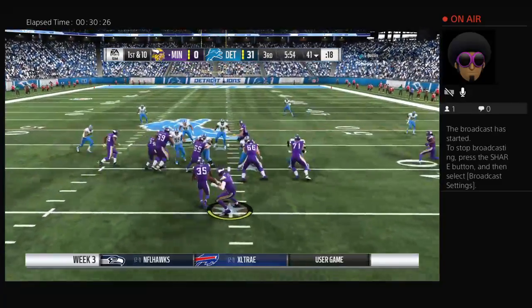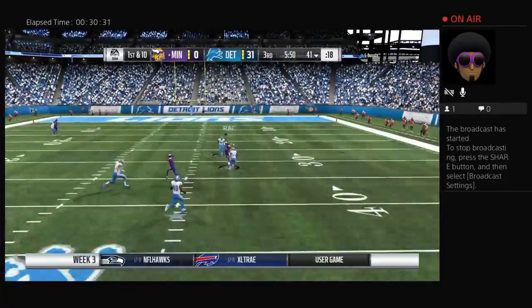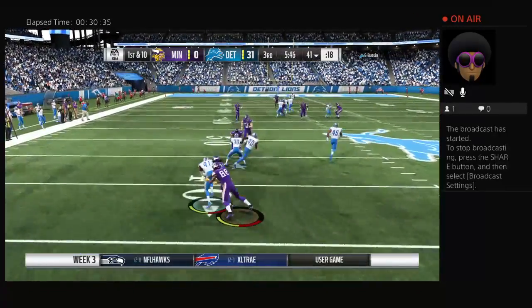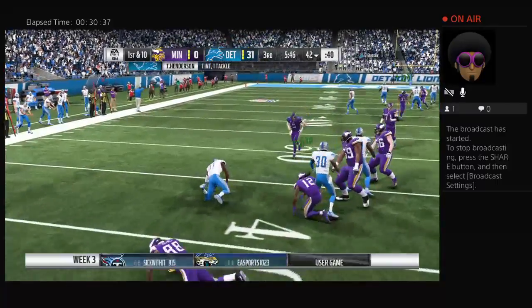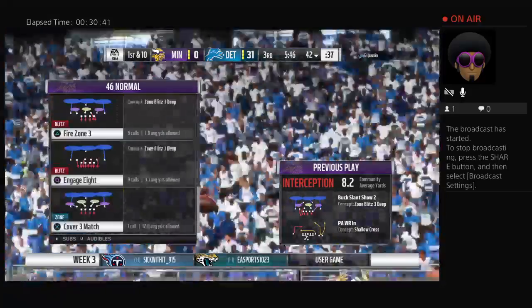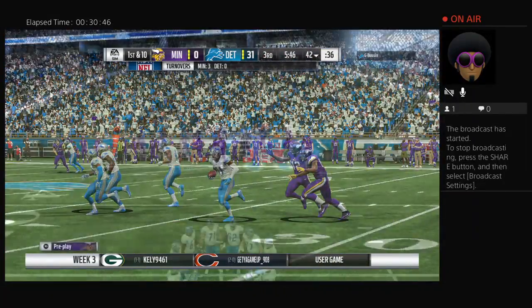Off the play fake, he'll look to throw into a double team, and it's intercepted. Picked off at the 30. And the return this time will go out to the 42-yard line. First possession of the 3rd quarter, an interception, so maybe a second-half tone setter.